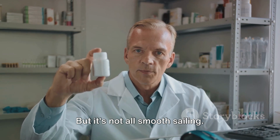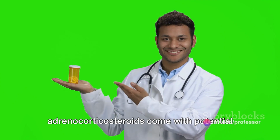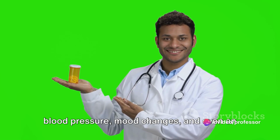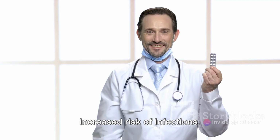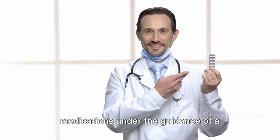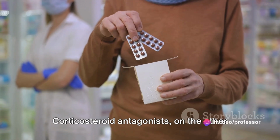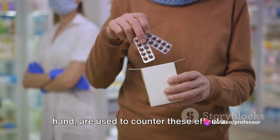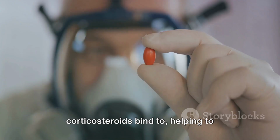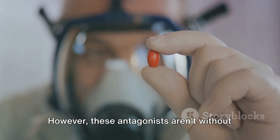But it's not all smooth sailing. Like most medications, adrenocorticosteroids come with potential side effects. These may include fluid retention, high blood pressure, mood changes, and even an increased risk of infections. That's why it's crucial to use these medications under the guidance of a healthcare professional. Corticosteroid antagonists, on the other hand, are used to counter these effects. They work by blocking the receptors that corticosteroids bind to, helping to mitigate some of the potential side effects.